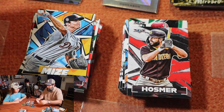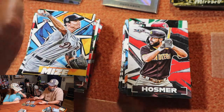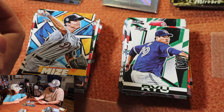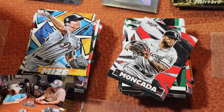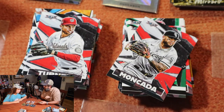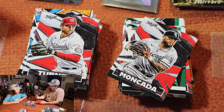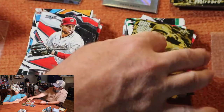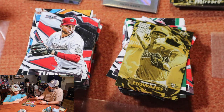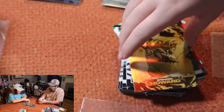Here we go, here we go. Hey, it's Hyun-jin Ryu for the Toronto Blue Jays. Jorge Mateo. Trea Turner, who is no longer with the Nationals. He is with the Dodgers. And my gold insert is Spencer Howard of the Philadelphia Phillies. Rookie card, too. And Trevor Rogers, Miami Marlins pitcher rookie card. And another Gerrit Cole. Cool stuff.